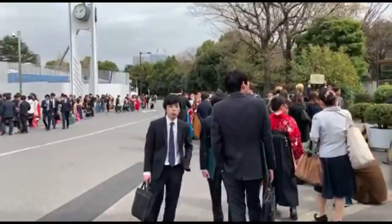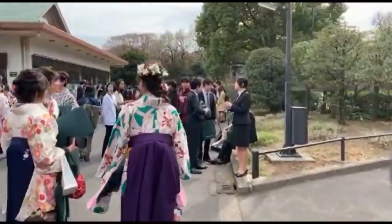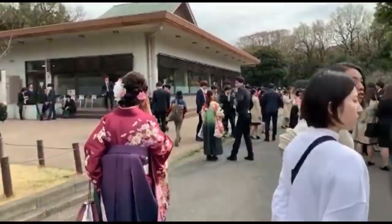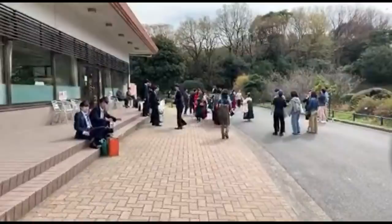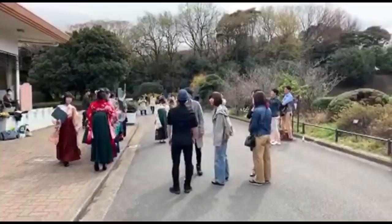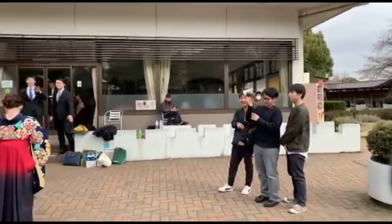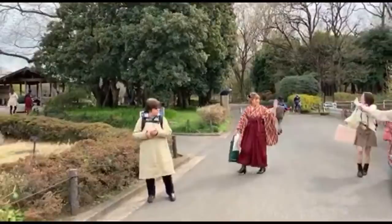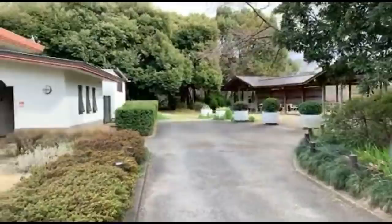Okay, so the university is Senshu Daigaku, Senshu University. So those of you on the internet right now, if you want to Google or use Twitter or Instagram, if you search Senshu University, you'll probably see a bunch of photos from today. Senshu University. All right, so what are they doing with that? Instagram. It's pretty cool. You get to see a slice of life walking through the park. That's pretty cool, isn't it?